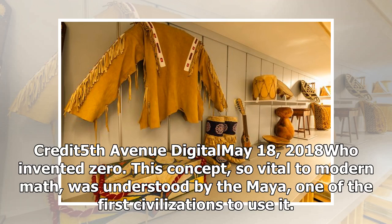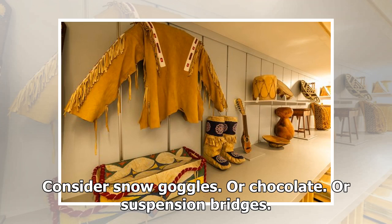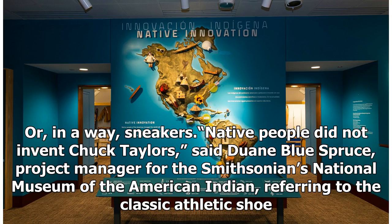Who invented zero? This concept, so vital to modern math, was understood by the Maya, one of the first civilizations to use it. But that wasn't the only innovation of indigenous peoples. Consider snow goggles, or chocolate, or suspension bridges. Or, in a way, sneakers.